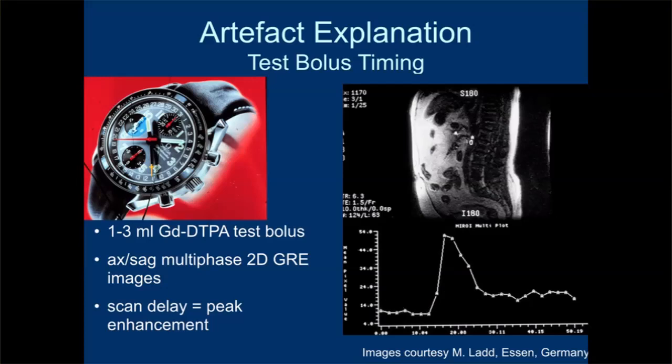Yeah, so it's about 18 seconds or so. Because it has to go from the arm, into the right heart, then to the lungs, then to the left heart, and then to the body. Right, so that takes time. And that takes about 18 seconds.